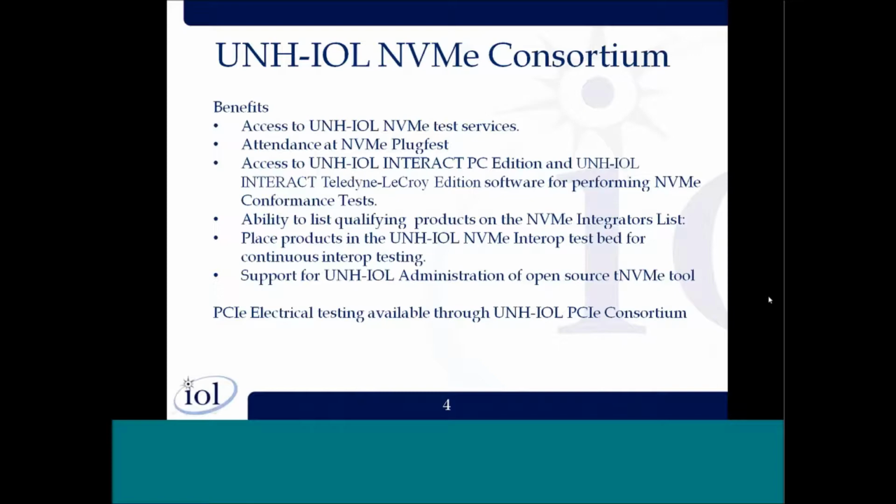Now we do work, as I mentioned, directly with the NVM Express organization, and this is really a community effort that we've partnered with NVM Express organization to create a consortium around specifically testing NVMe. And just like you can be a member of the NVM Express organization, you can become a member of the NVMe Testing Consortium here at UNH-IOL, and there are some benefits that go along with that. First and foremost, and one that's important for what we're talking about today, is attendance and participation in the NVMe Plugfest. Also, test tools that we provide to help people do this testing in their own lab in preparation for the Plugfest. The ability to list products on the NVMe Integrators List, that may be something that's of interest to those of you on the call today.